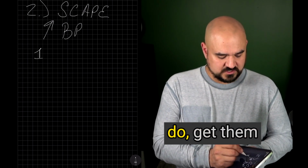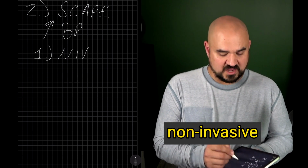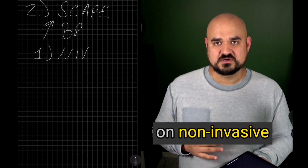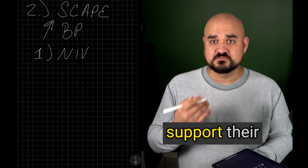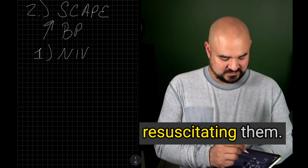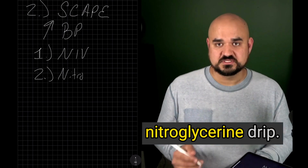The first thing you want to do is get them respiratory support in the form of non-invasive ventilation. We'll do a whole lecture on non-invasive ventilation another time, but get them on positive pressure ventilation to support their respirations while resuscitating them. Secondly, you want to get them on a high-dose nitroglycerin drip.